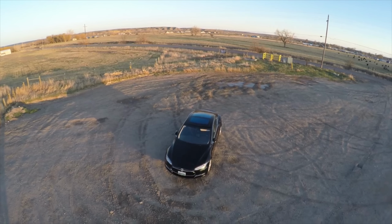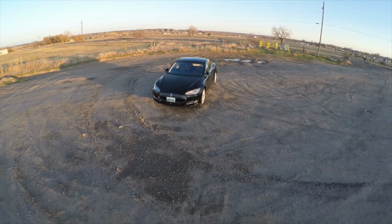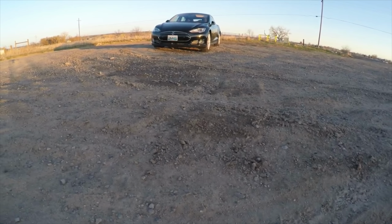So for $137,000, you could get, I think, 260s for that cost, just about. So that's kind of crazy, but you know, that's how it goes. I feel a little left out because I can't upgrade mine to a 100 kilowatt battery yet.